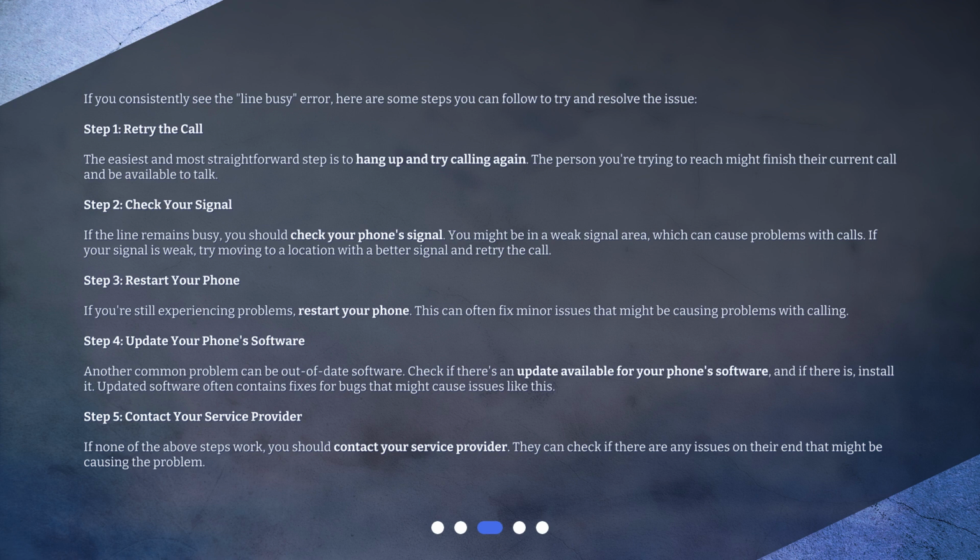Step 3. Restart your phone. If you're still experiencing problems, restart your phone. This can often fix minor issues that might be causing problems with calling.